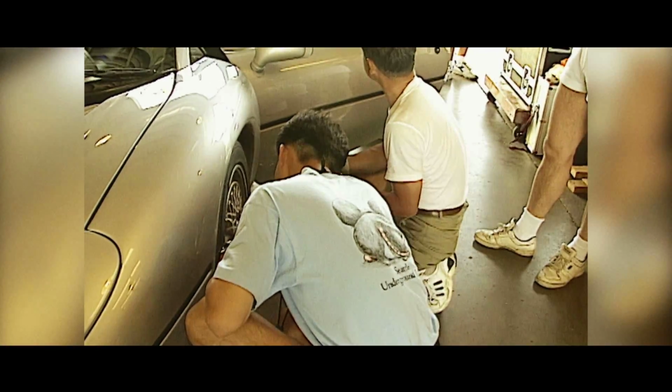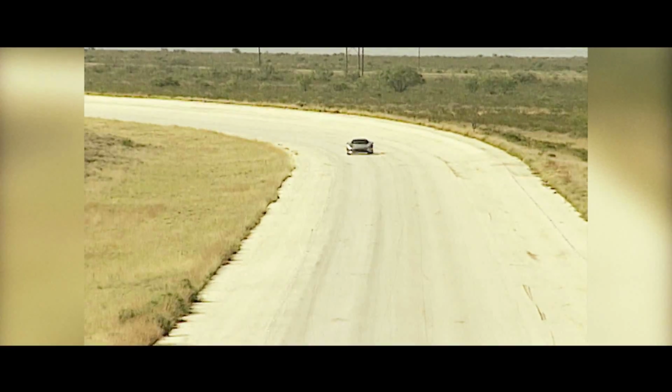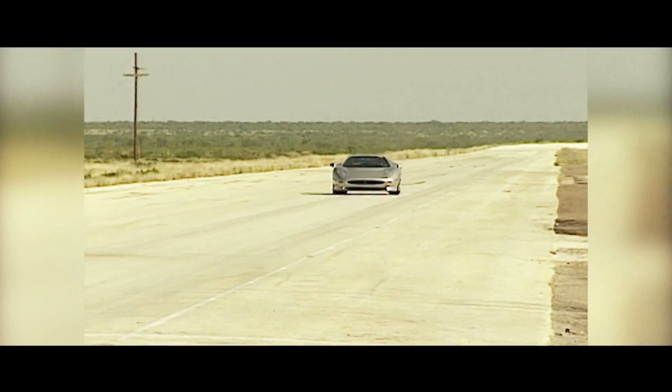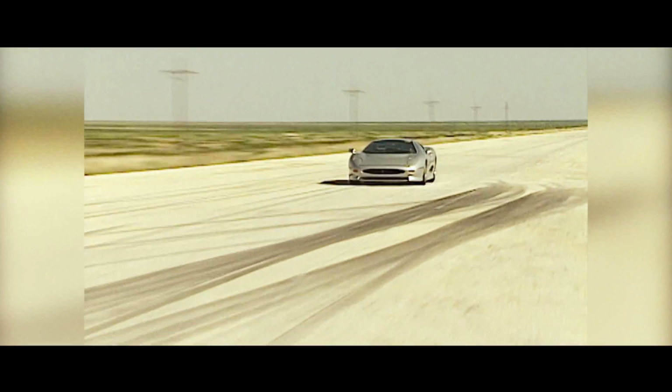I think it was Martin Brundle had actually been around Nardo and come back with a top speed of 213 or something. And then we were just over 217 at Fort Stockton, and it was pretty hot too, so we obviously lost a little bit there, engine power-wise.